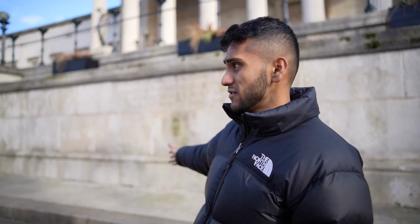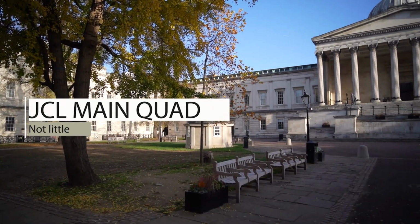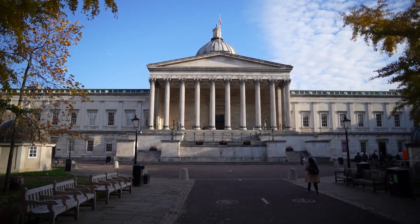So if you haven't seen the UCL campus before, I highly recommend to come here and just check out the building, and also check out this little courtyard area here. So this section is actually known as the main quad, not the little courtyard area that I like to call it. It's just a really nice place to relax just before your studies. If you're having lunch, you can have it outside here.